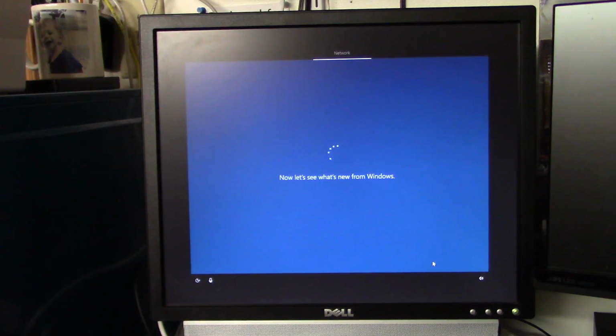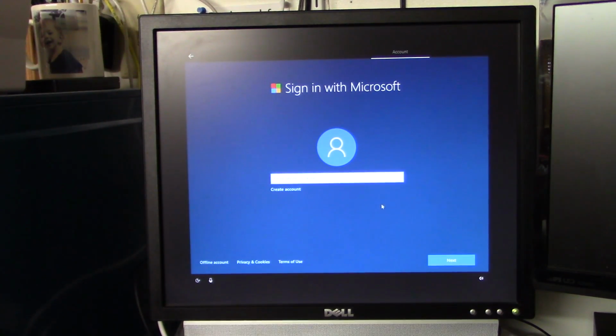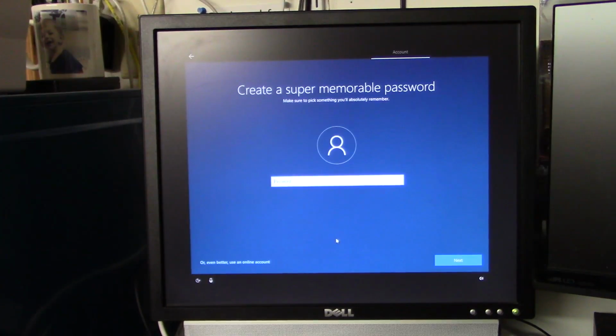Oh, I see what it's doing. It's trying to find some updates. Windows 10 loves its updates. And we're going to set it up for personal use. I do not have a Microsoft account, and I highly recommend you not use a Microsoft account with this. I'm just going to put in Billy. Unfortunately, Microsoft is wanting to move away from offline accounts, which really upsets me. So we'll just have to cross that bridge when we get there.